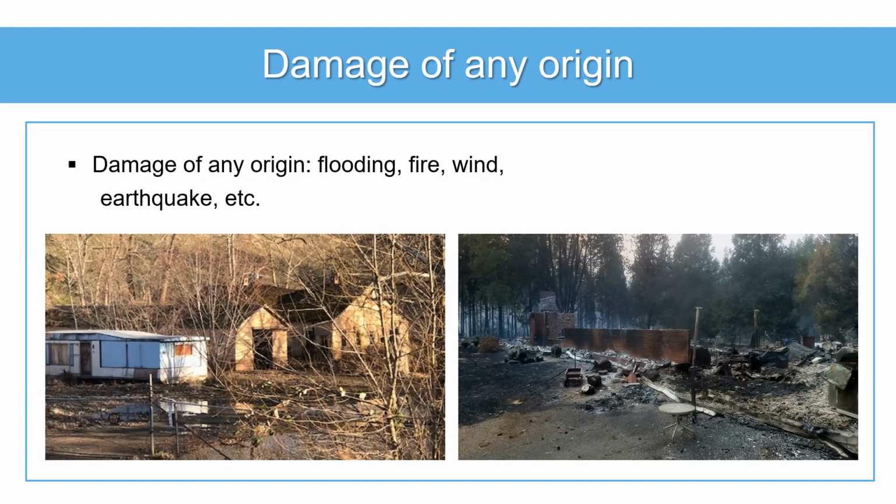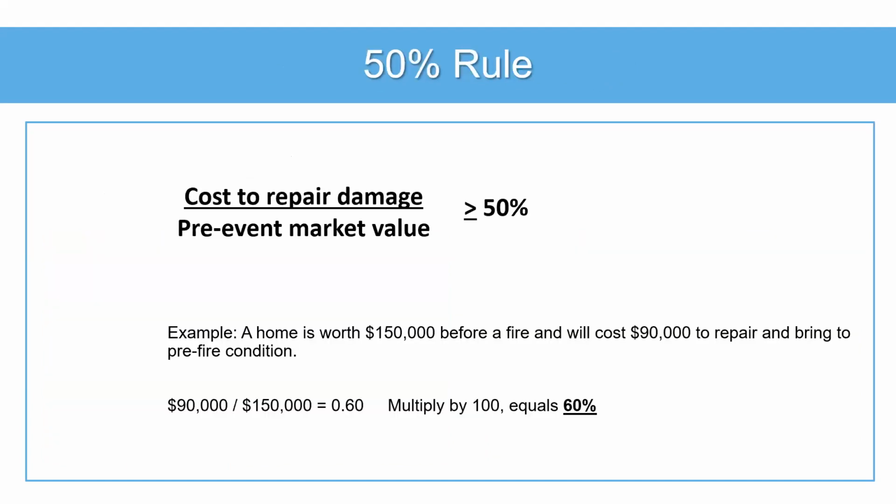It also comes down to, we hear crazy stories of cars that run off the road and plow into houses or plow into businesses. Someone had too much to drink and they ran off the road. If that happens to a house in a floodplain, you'll have to go look at it from a substantial damage component too.